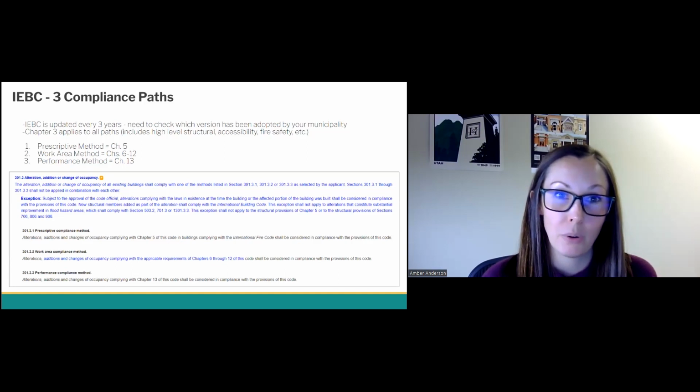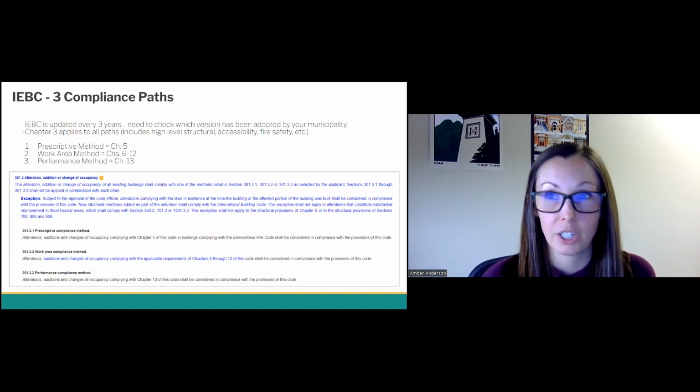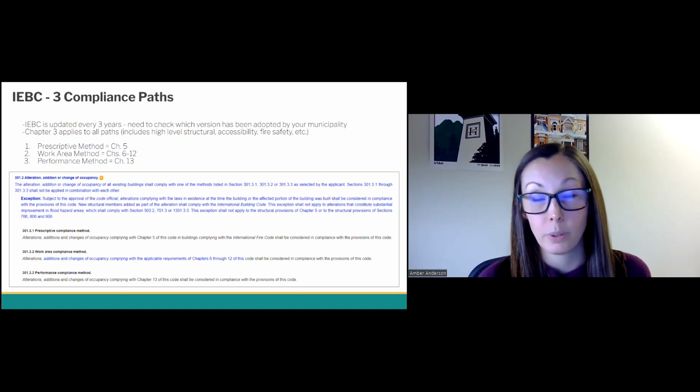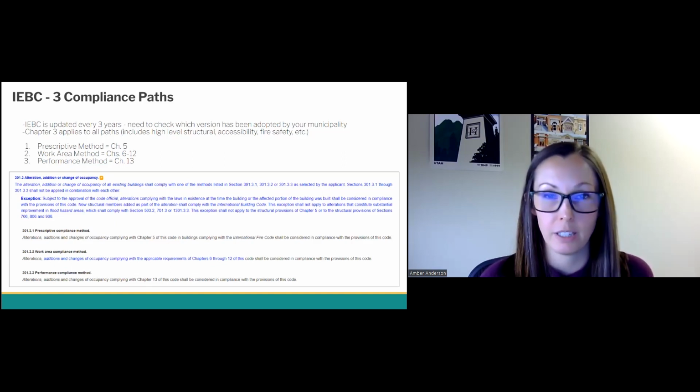First, it's important to note that all of the codes are updated on a regular basis. The IEBC is updated every 3 years, but your local jurisdiction has to adopt the new version. So even if we have a 2021 IEBC, a lot of places are still using the 2018 because that's the only one they've adopted. So it's important to know which version you were actually obligated to use.